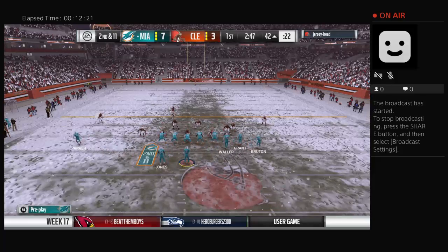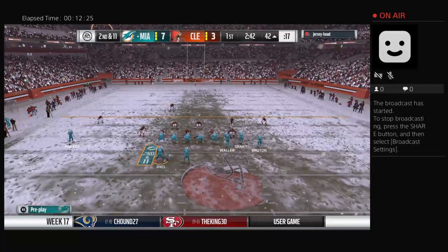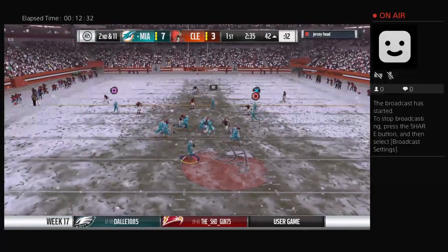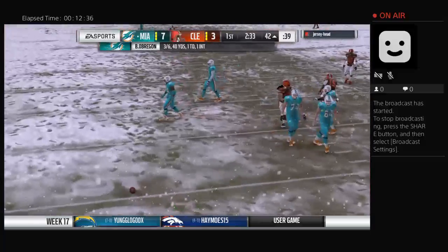Come on, let's go. Flex round. Halfback sent in motion. They'll drop the throw. Hit as he throws there, incomplete.